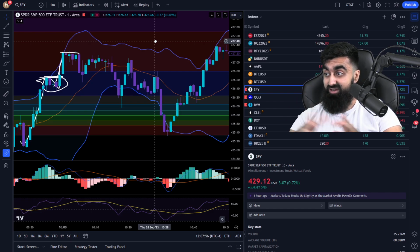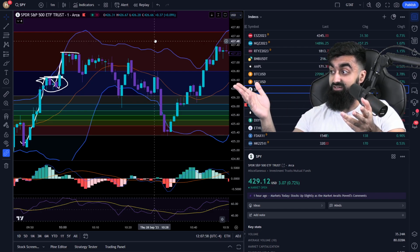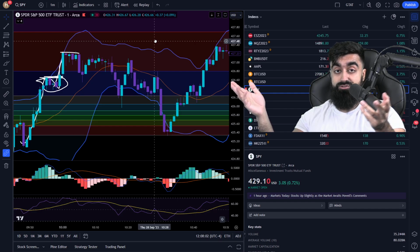And until then, I'm also really happy that these swings are not down huge anymore as well. So that's pretty good.